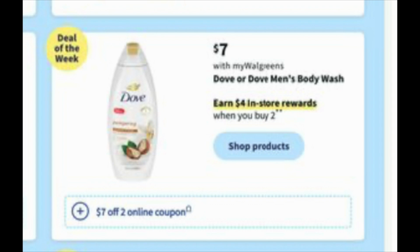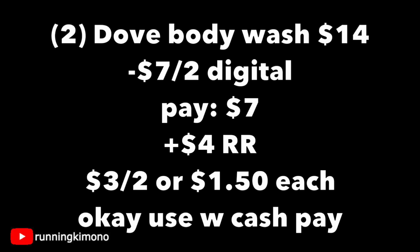The last time they had this promotion, they gave us a digital coupon 2 weeks in a row. Okay, so grabbing 2 of the Dove body wash at $7 a pop, that's $14 on the nose. Subtracting the $7 off 2 digital, you're paying $7. Getting back a $4 register reward, making it $3 for the 2 or $1.50 per body wash. And if you wish to use a little bit of Walgreens cash, absolutely go for it.